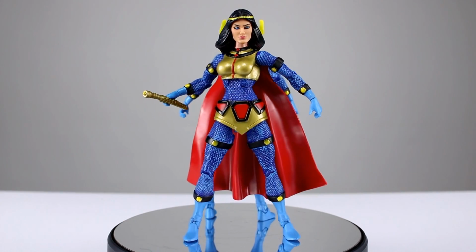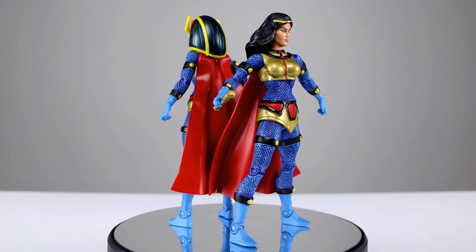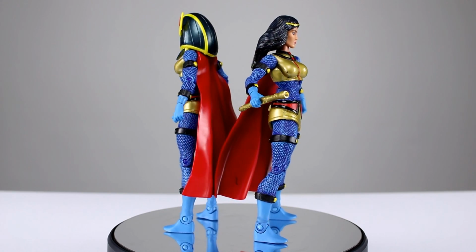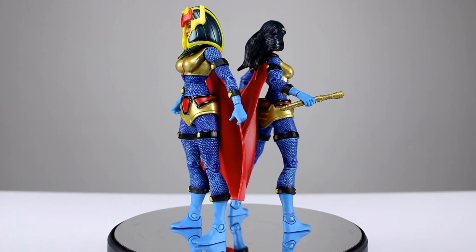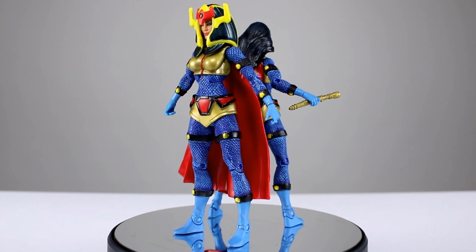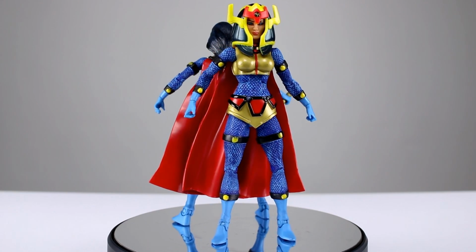Big Barda is a figure that has tons of paintwork and a fair amount of sculpt work on top of all of that sculpted scale mail. This figure is super appealing because it has so much variation. We're loaded with saturated colors and obviously tons of new sculpt work. It stands out amongst all of the other DCUC figures just because it is so unique.